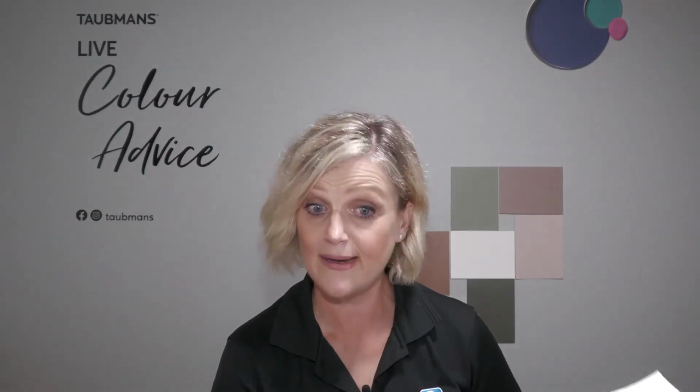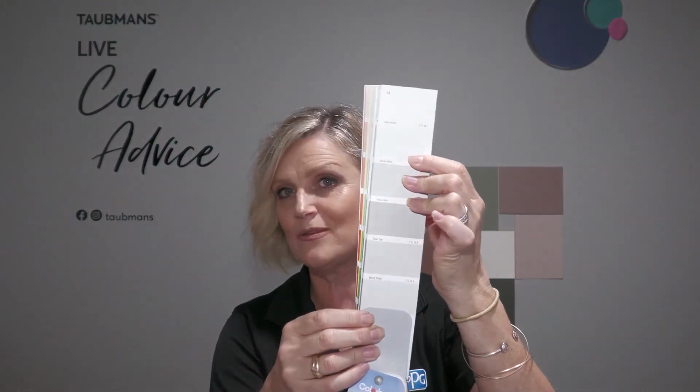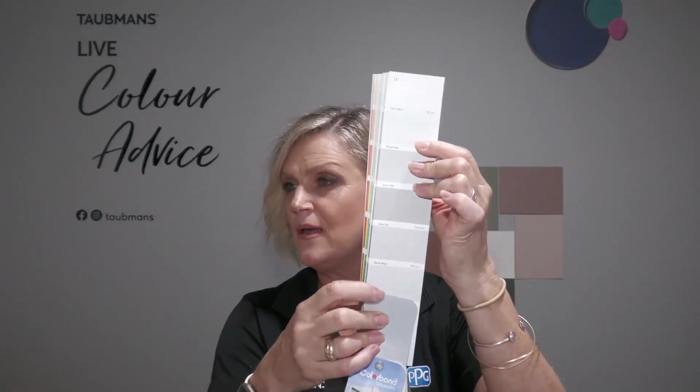What I'll do is, because we're over time, I'll just see whether you can see. It's really hard to see. And look, when I'm looking, we've got that much lighting going on in here, and it depends on what you see with your screen at home. It doesn't always give you a true indication of how the colour looks.